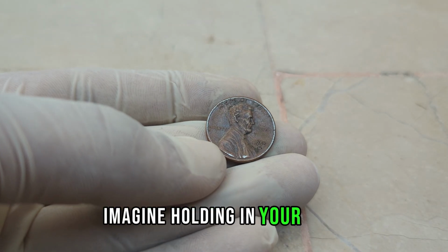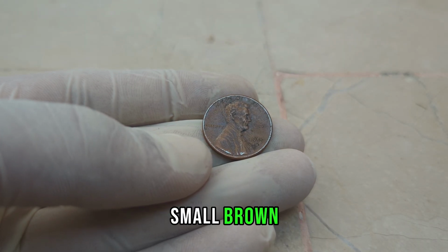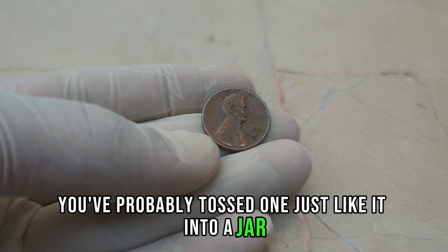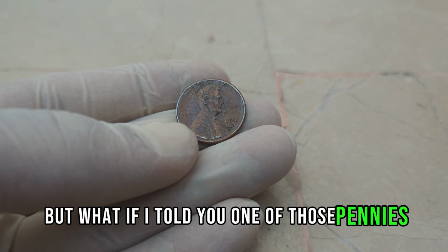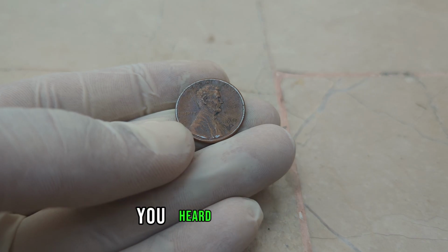Imagine holding in your hand what looks like an ordinary penny. Small, brown, faded by time. You've probably tossed one just like it into a jar, or dropped it in a tip cup without a second thought. But what if I told you one of those pennies could secretly be worth almost $1 million? Yes, you heard that right.